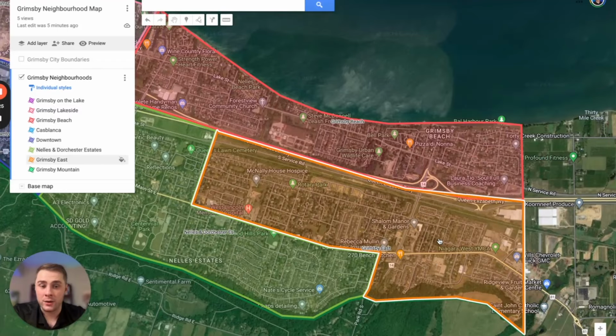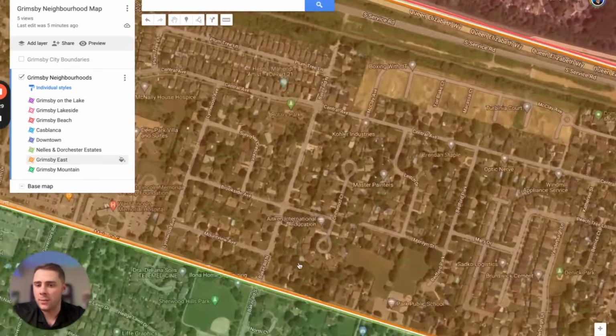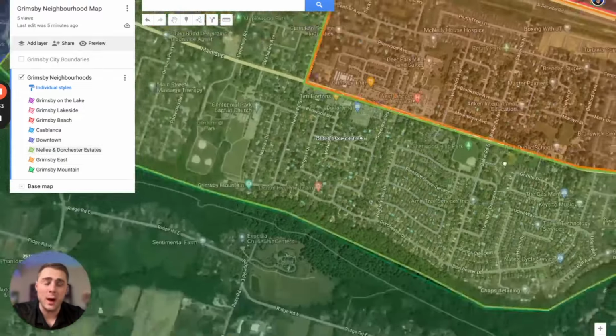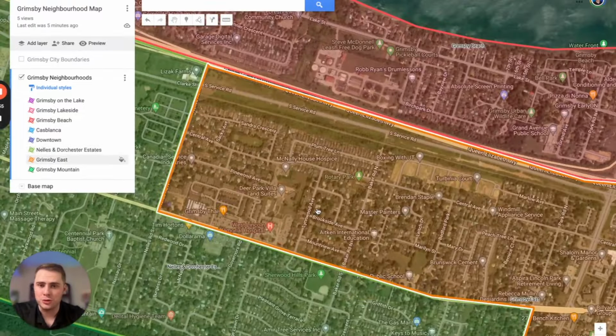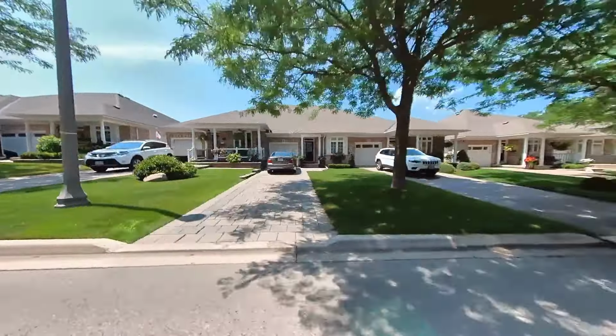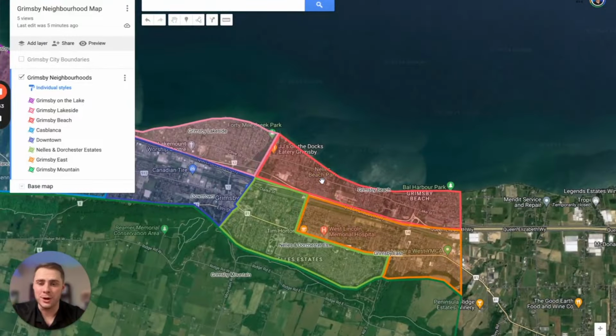And then the final area is just Grimsby East. This is the last area. As you can see, it's a little bit more affordable, typically speaking, than Nels and Dorchester Estate. However, there are some great options to choose from. You'll find some fantastic townhomes just along here. You actually see some great new ones right here as well. So that is the different neighborhoods of Grimsby.